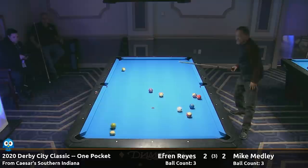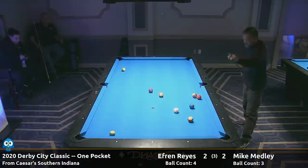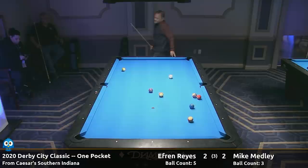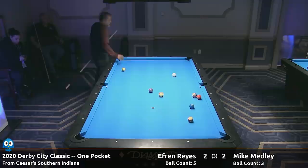Okay, now 4-3 Efren. That's going to hit the 4. Oh, okay, just by it. It's going to get pretty straight on the 4, even an angle going away from where he needs to get position on that 13 ball in the middle of the table. Maybe the 11.